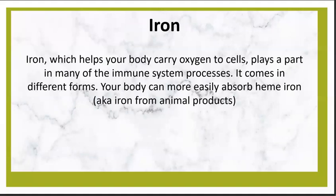Iron. Iron, which helps your body carry oxygen to cells, plays a part in many of the immune system processes. It comes in different forms. Your body can more easily absorb heme iron, which comes from animal products. Iron is best absorbed with vitamin C. Be careful to keep it away from calcium foods or supplements, as they can interfere with iron absorption.